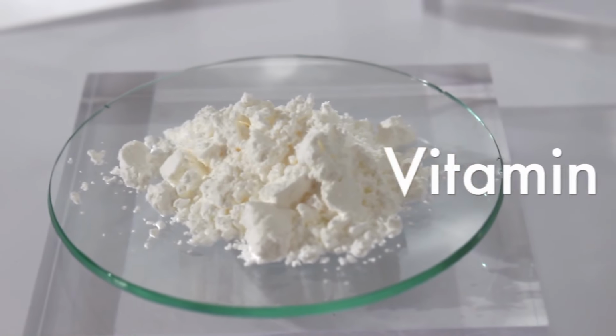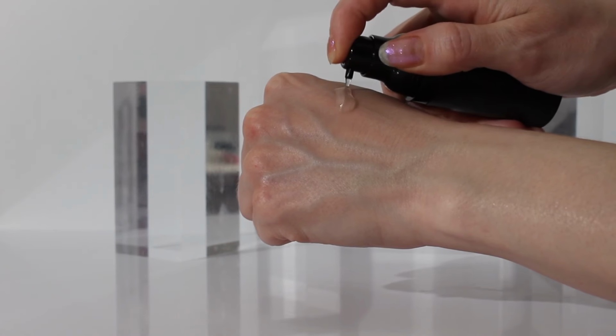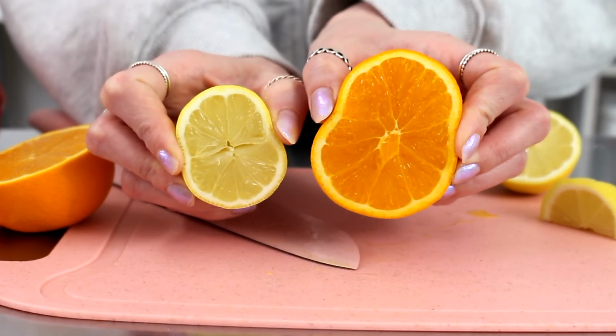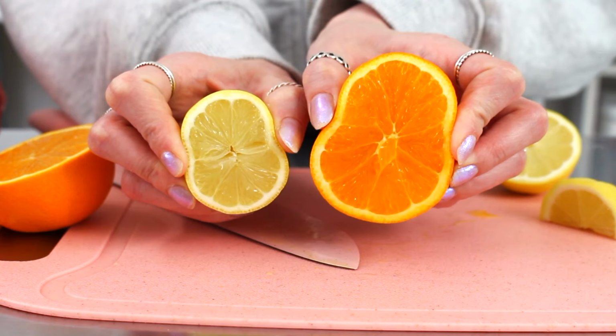Vitamin C is a really well-known and clinically researched ingredient that I would probably argue is the most sought-after ingredient in the beauty industry. That doesn't mean you should start cutting up all those oranges and lemons and rubbing them on your face. In fact, that could actually do more damage to your skin. The acidity in these fruits could burn your skin, and it can also cause photosensitivity, which is a fancy word for your skin's going to burn more easily by the sun.